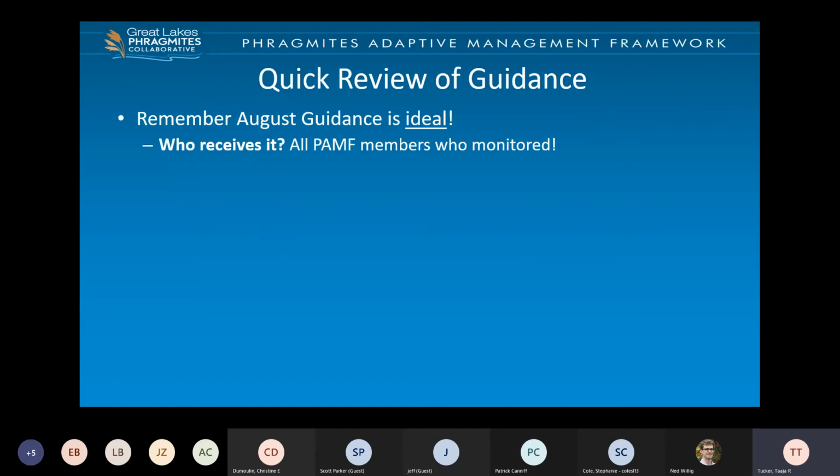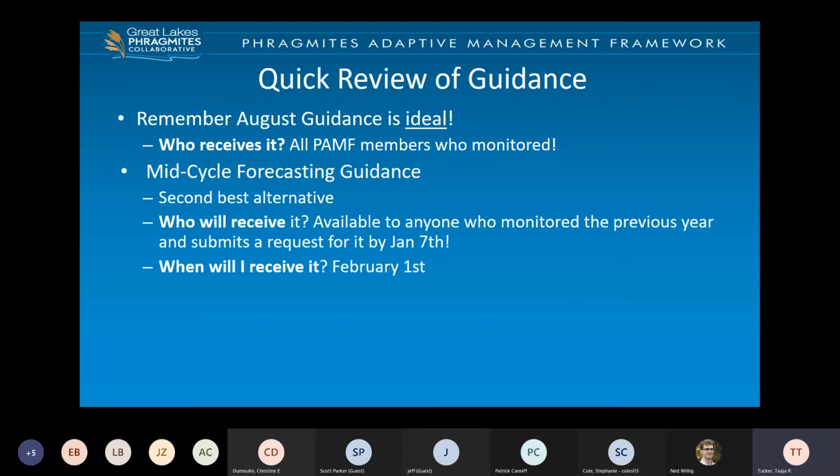Remember that August guidance is ideal because it's the most up-to-date version of the guidance, and anybody who monitored can receive that guidance. And then there's mid-cycle forecasting guidance, which is the second best alternative to the August guidance. Anybody who monitored the previous year and submits a request for it can receive it.